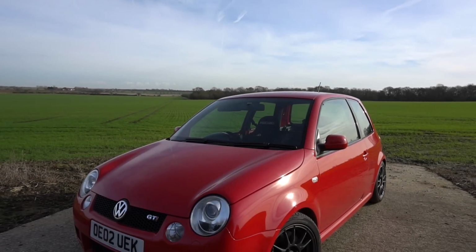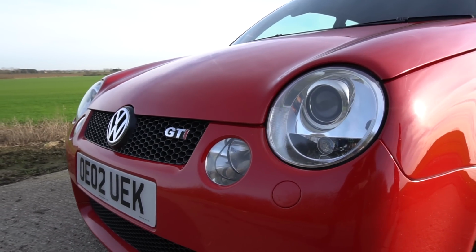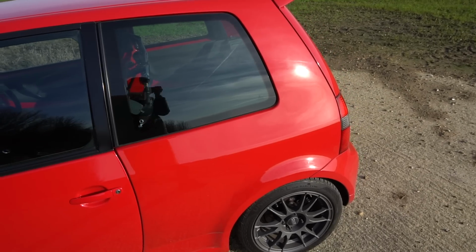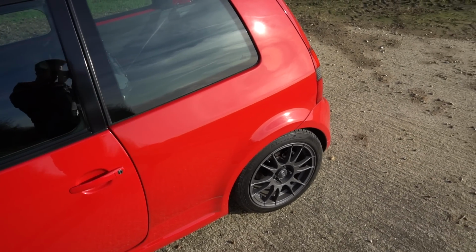Fast forward 20 years later, and the Lupo has developed a cult following, so much to the point where these are starting to slowly increase in value because of its rarity and quirky looks. Today I'm driving one that's got a few tasty mods.